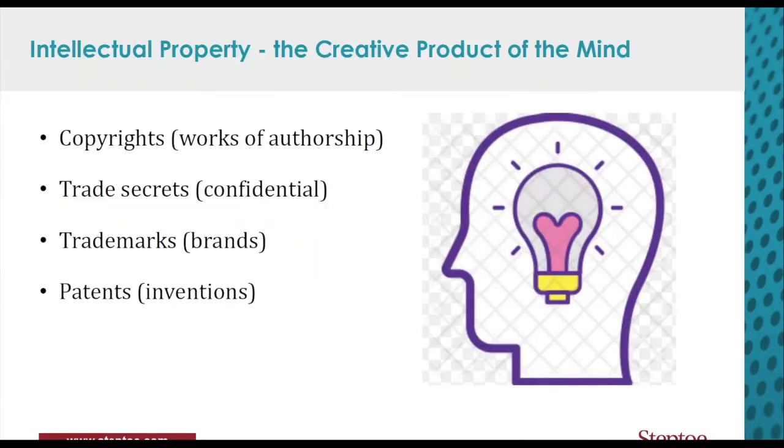So in general, intellectual property is the creative product of the mind. You have intellectual property that falls into, we'll go with 4 different buckets for now, but something to think about is that not everything is necessarily cleanly in one bucket. Something may be copyrightable or patentable or also a trademark. A specific device may be able to be protected in a lot of different ways as well. Trade secrets are the one exception to that, and we'll talk about that as well.